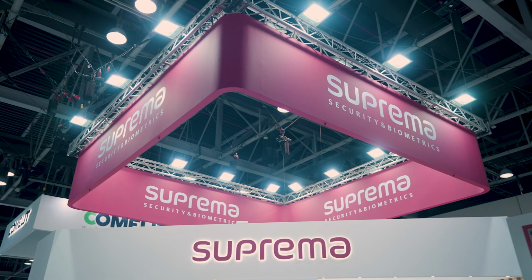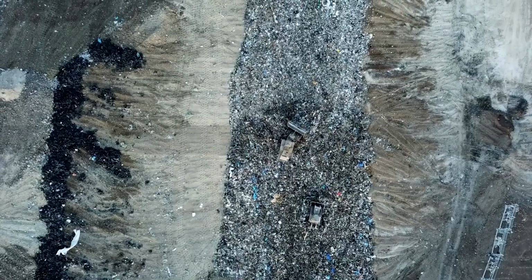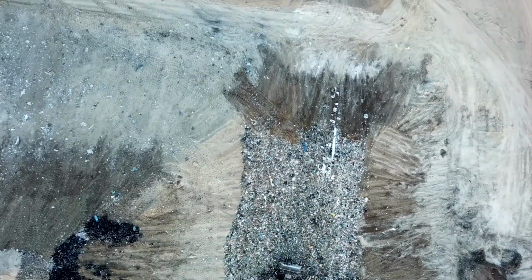So here at Suprema, we have a new hashtag called Save the Planet, where we try to be eco-friendly. Small changes help save the planet.